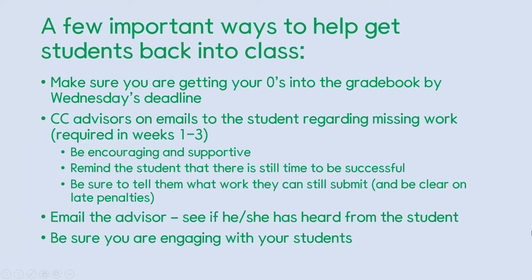Another thing you can do is just simply email the advisor. And this is without copying the student. Just send an email to the advisor and just say, hey, I was wondering, have you heard from this student? Has the student called you? Have you been able to reach out to them?